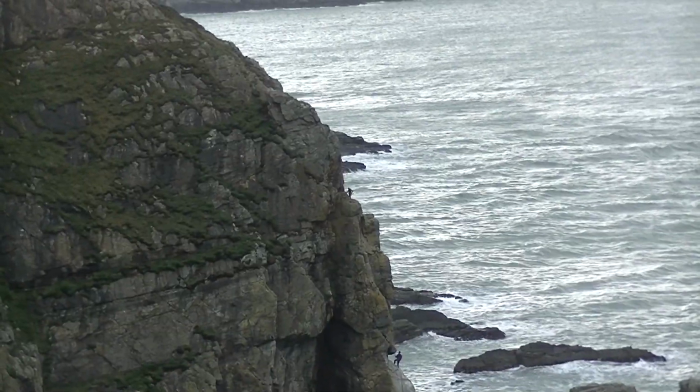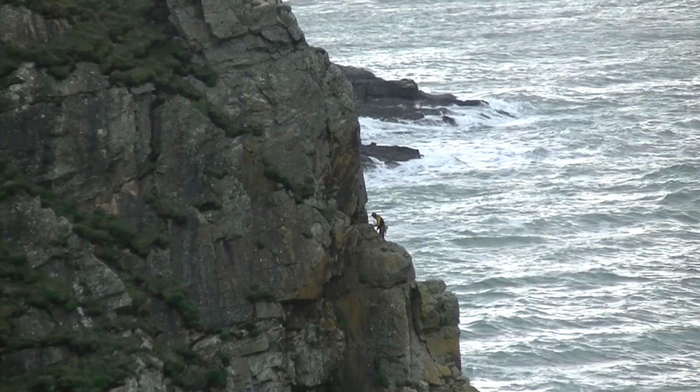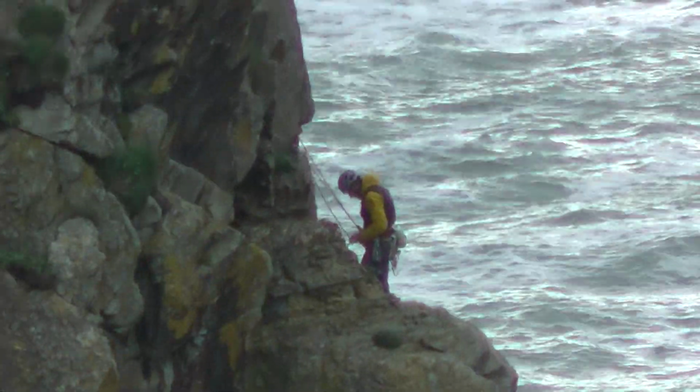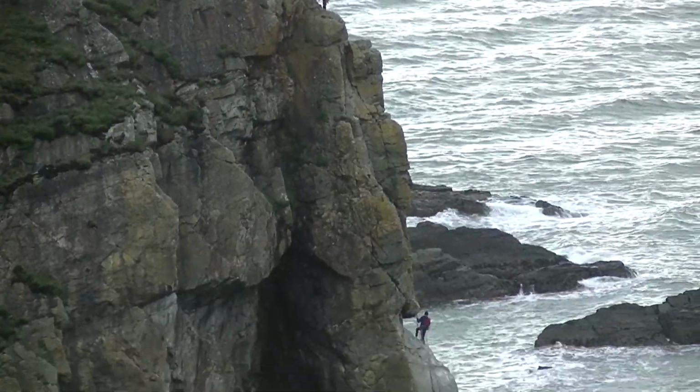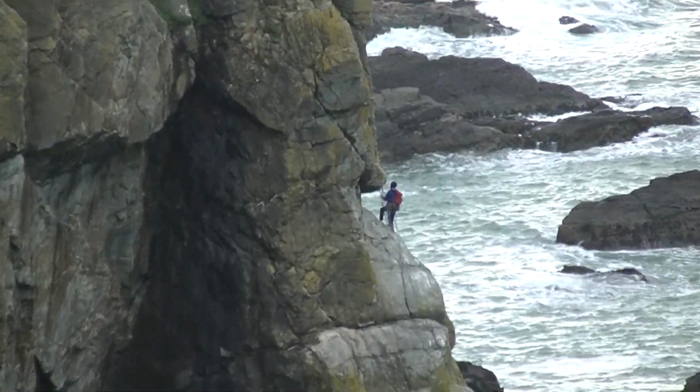It looks really dodgy. Two guys were climbing. I just would not want to be there, especially in this wind. You say it's not exactly the best conditions. It's moderate winds and it's absolutely freezing, and they're just on a sheer cliff. It's so scary.